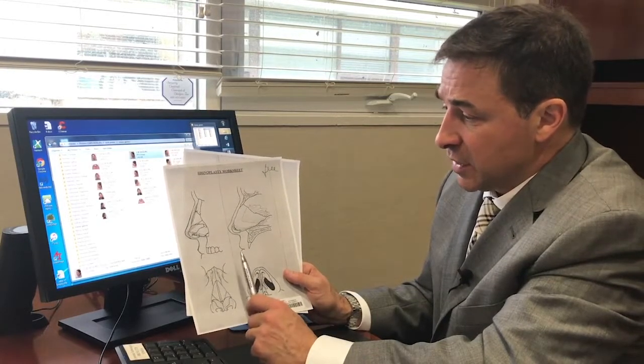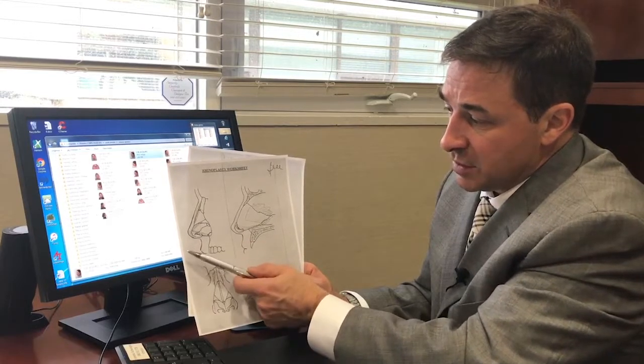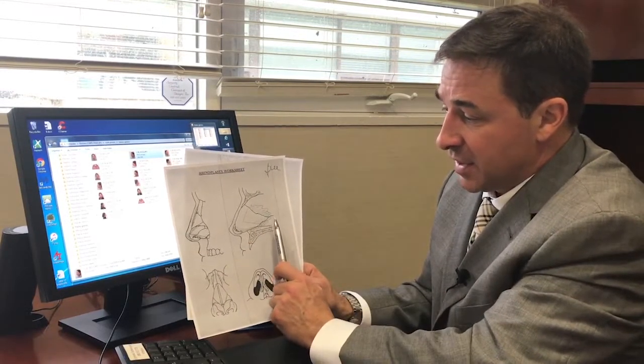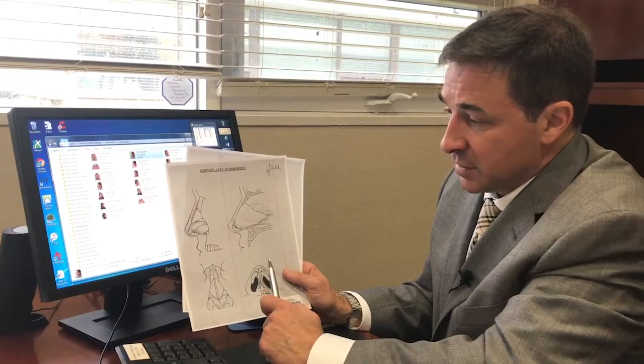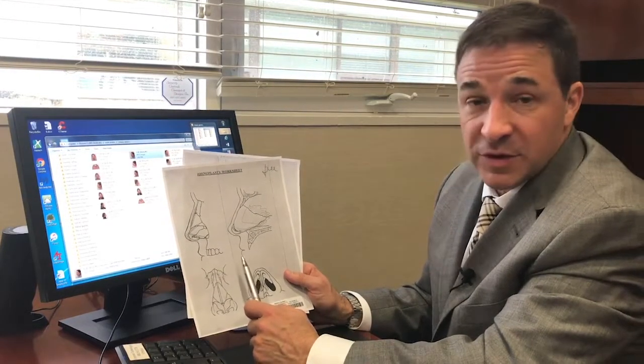So at the end of her surgery, she ended up with a nose that was more elegant, with a smoother bridge, an elevated refined tip, and a tip and a bridge that blend together. She had an improved airway with a straight septum, an opened internal valve, and reduced turbinates. So she's very happy. She's a few years out now, and she has a good cosmetic and functional result.